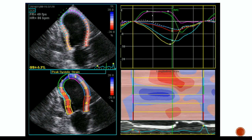And again, just another view, looking at the curves, the green and purple lines are the apical segments here with positive numbers, and then an overall reduction in strain, laid out here in this flat model.